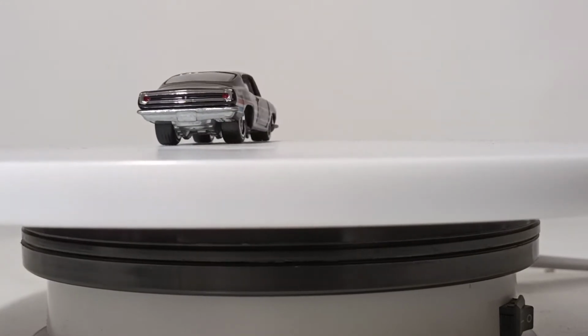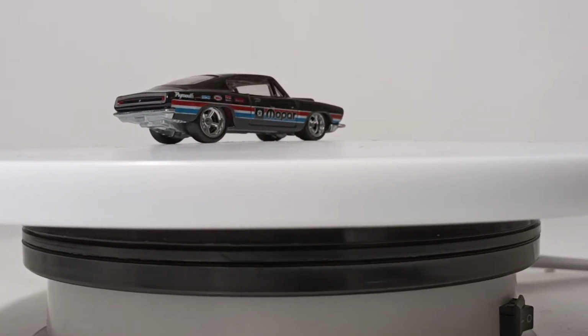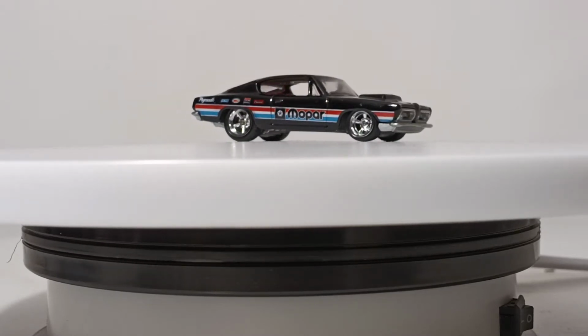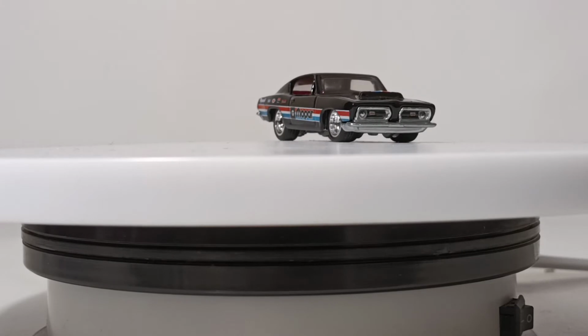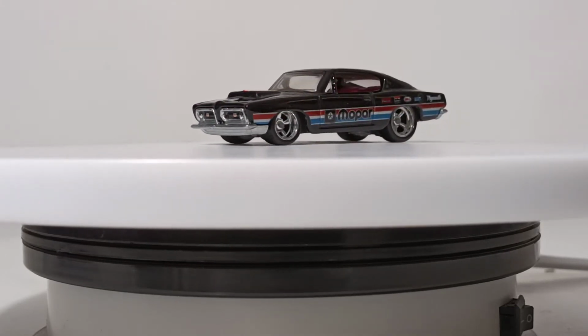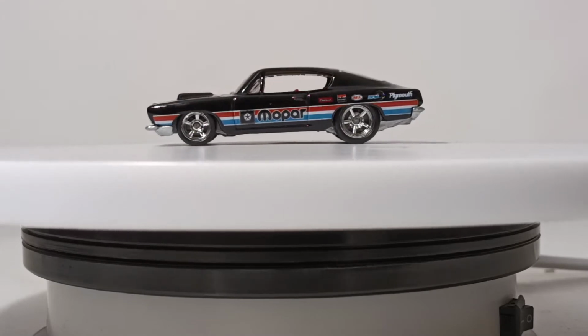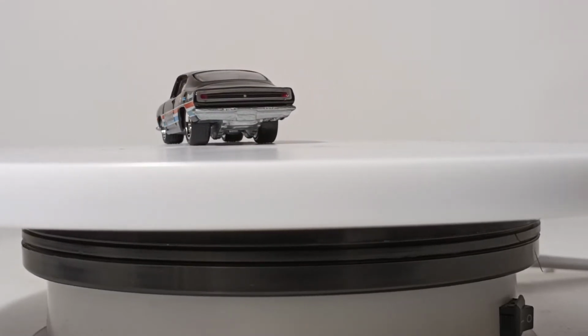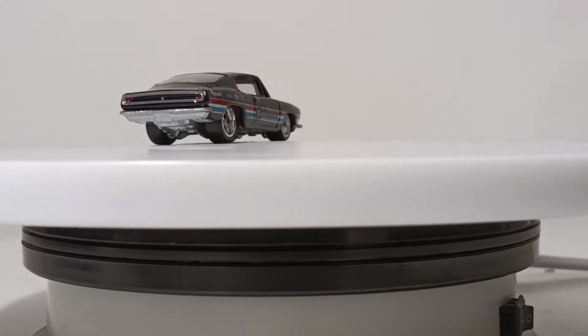There we go. So again, old school Mopar colors and graphics. Mopar is the parts brand for Chrysler, so Dodge, Chrysler, Ram, all those brands are associated with the Mopar branding, and Plymouth, obviously, of course, as well. This vehicle is just insanely awesome.